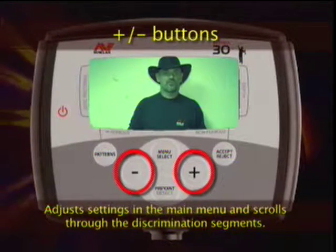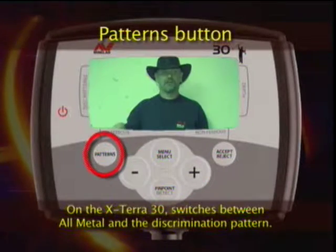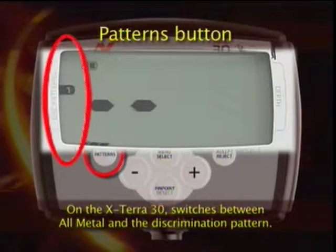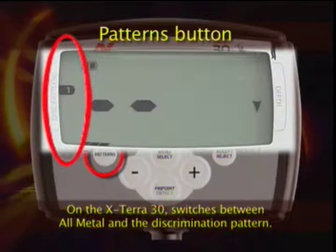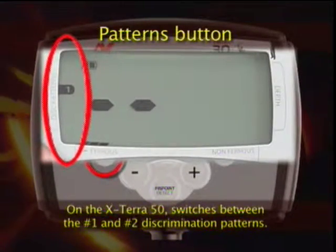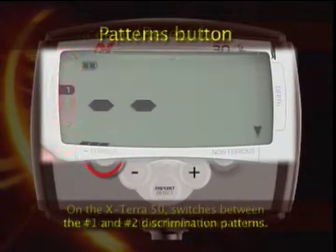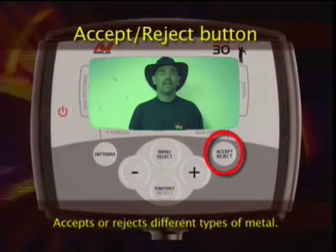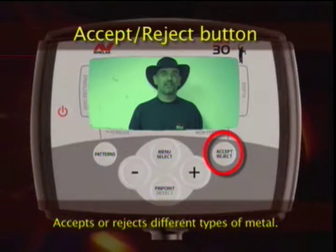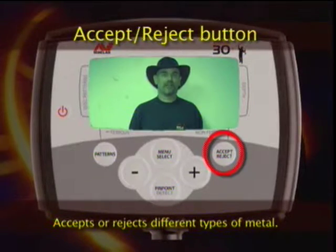They also scroll through the discrimination segments. The patterns button on the Model 30 switches between all metal mode and the discrimination pattern. On the Model 50, you will find the pattern button switches between the number 1 and the number 2 discrimination patterns. The accept reject button allows you to accept or reject specific targets. It also allows you to edit your discrimination pattern.